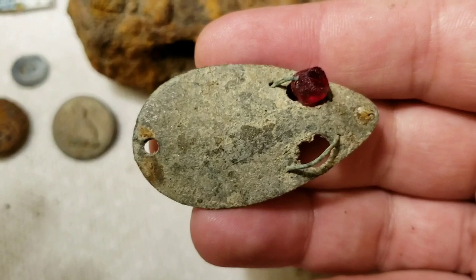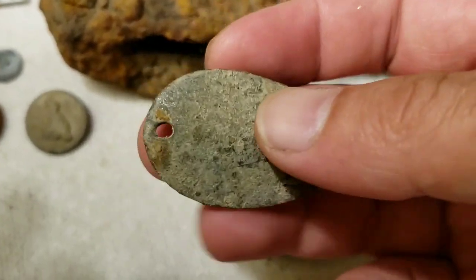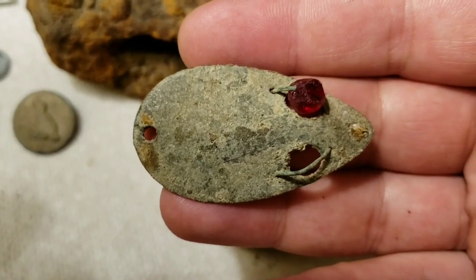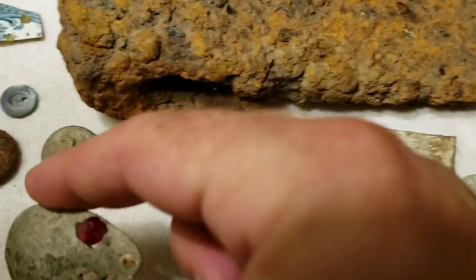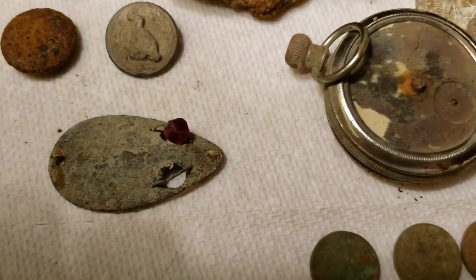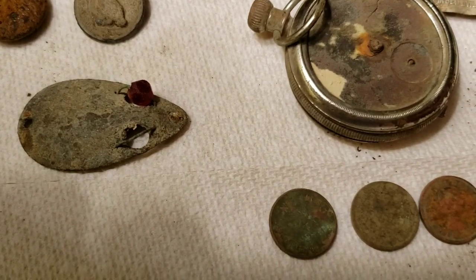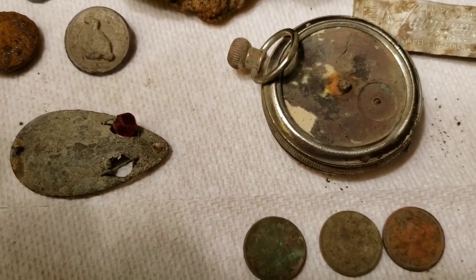This old lure I found close to the river. I forgot what it's called. It's supposed to resemble a mouse. I posted it on ID.me and some people identified it, but I just don't remember now. And to the coins we go.